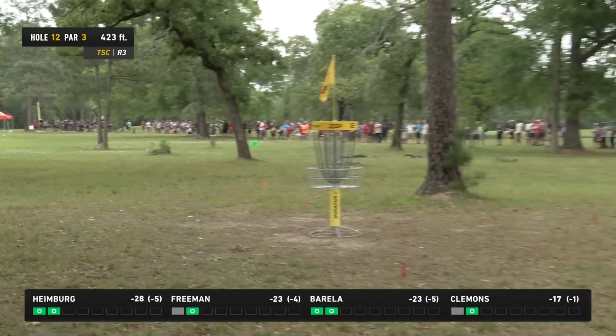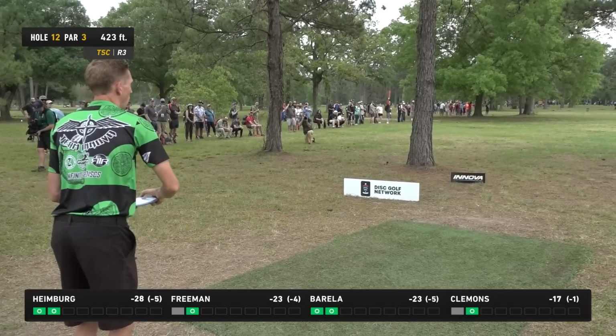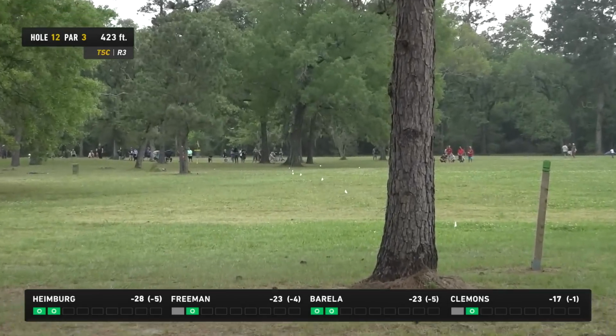So Calvin throwing 3 different discs on this hole. He went Juggernaut over the OB day 1, straight Draco day 2, and now his most stable Draco here on the 3rd day. Nice slippery grip.